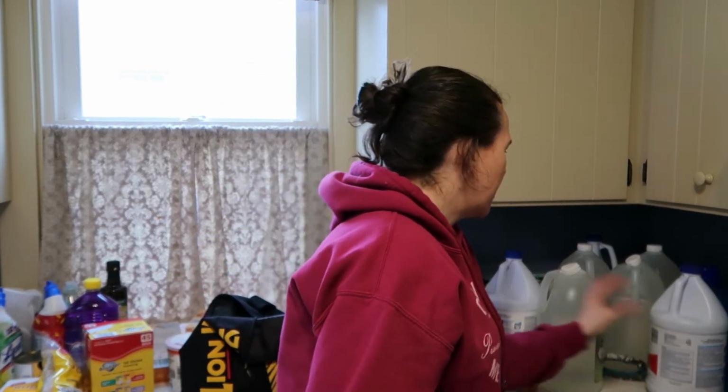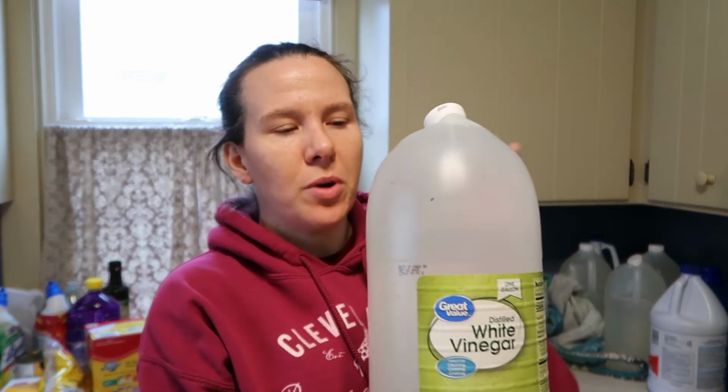I also bought a whole bunch. I bought 4 giant containers of white distilled vinegar. The Walmart only had 6 of these left on the shelves, and I use these for cleaning, and there are also a lot of cooking uses for vinegar. So I bought 4 and I left 2, and I kind of wondered maybe I should have bought all 6, but I didn't want to be that person that's buying everything.